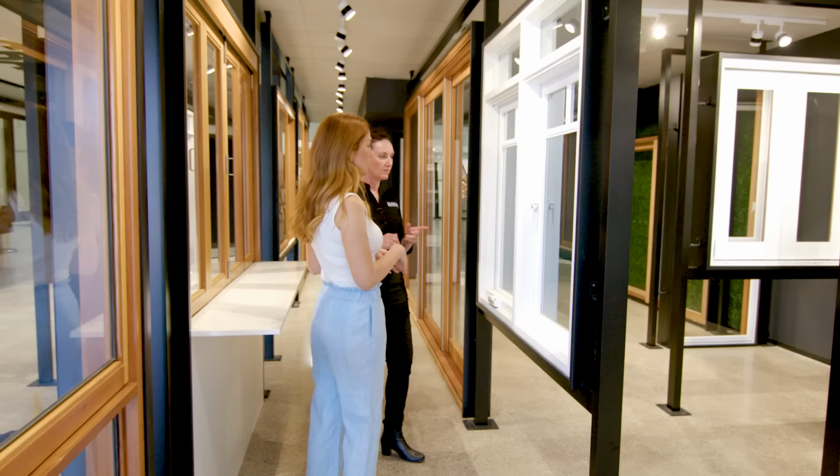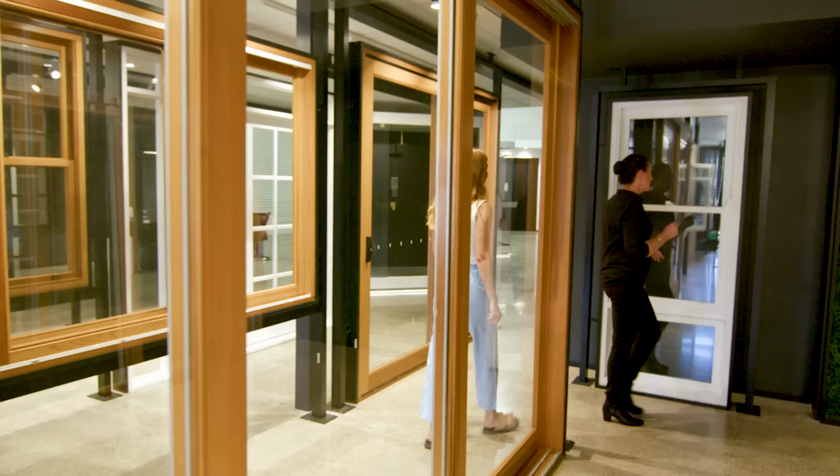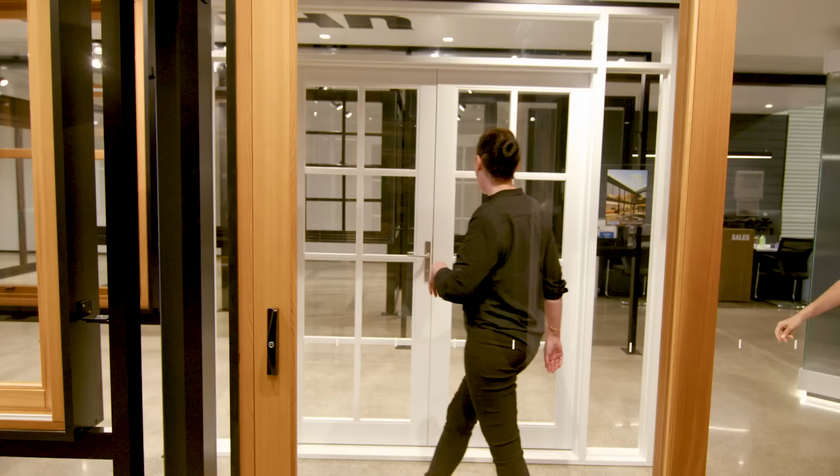So these are the painted windows. Yes. Today, this window here is a casement window. You've got the winder, the wind out. This is our double hung. Now this one comes with an option for a sash horn, so that might be something if you do opt for the double hung. And this is just beautiful, just classic, our beautiful hinge door. We can do it with or without bars.